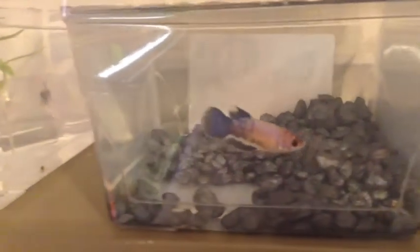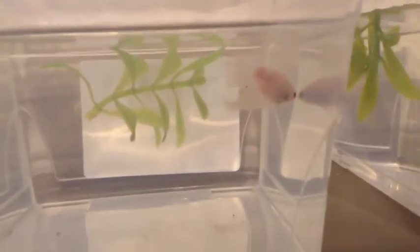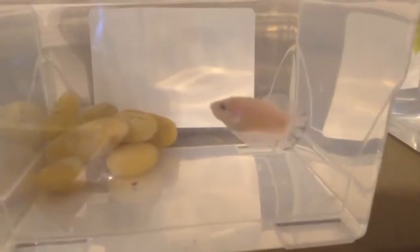Here's one of the girls. It's one of the runts. We'll see if she ever grows up. Pretty self-aim. So it is late at night. I'm just letting these guys have a little bit of extra exercise for the camera.